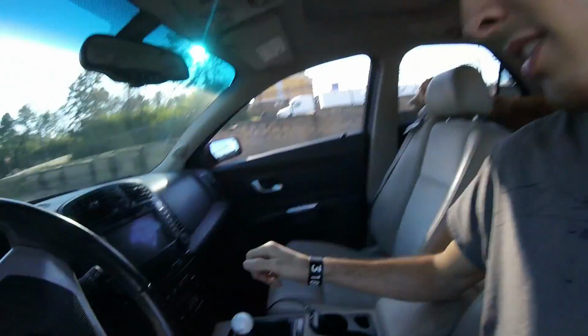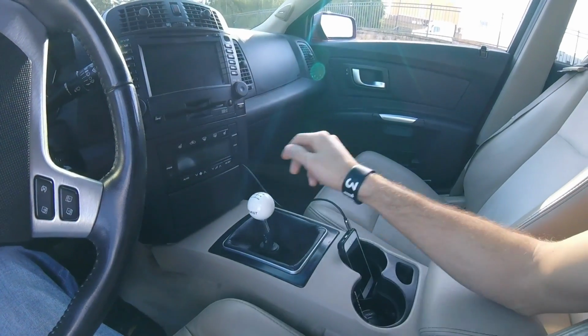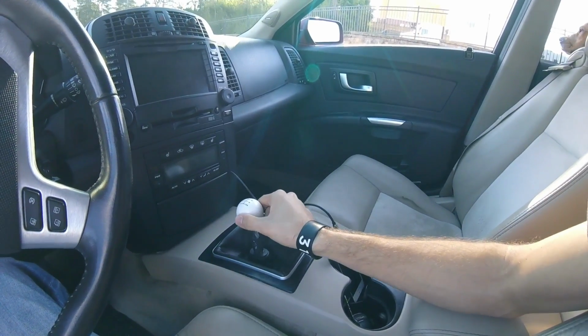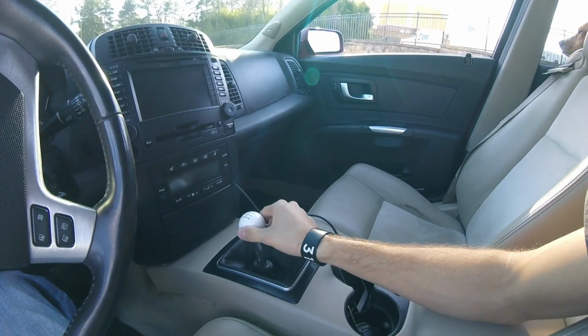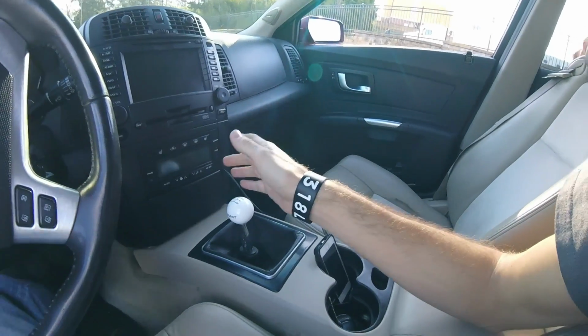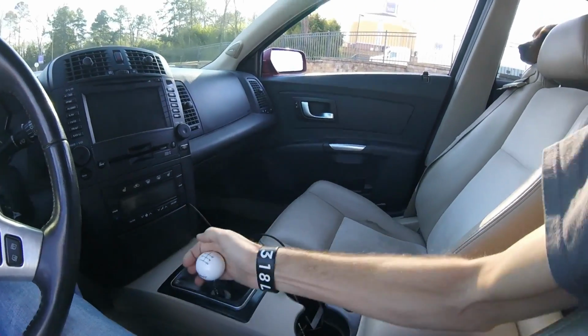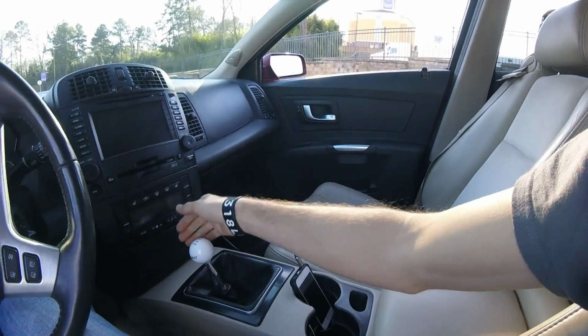So the stock shifter on this car is crap. Almost every single car that you'll see with a stock shifter, it's going to be loose and it's going to drive you nuts. So here's what I just recently got, the Hurst shifter for this car. It still has a little bit of play, but that is literally maybe a third of what it had when I got this car. It was difficult just to even find gears with it beforehand. So the Hurst short throw shifter is an excellent choice.